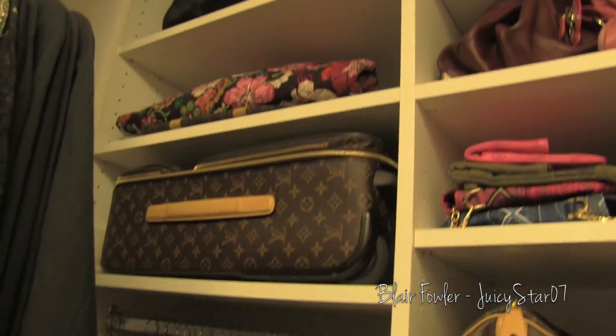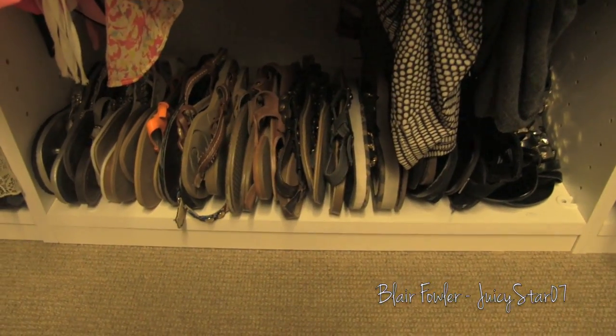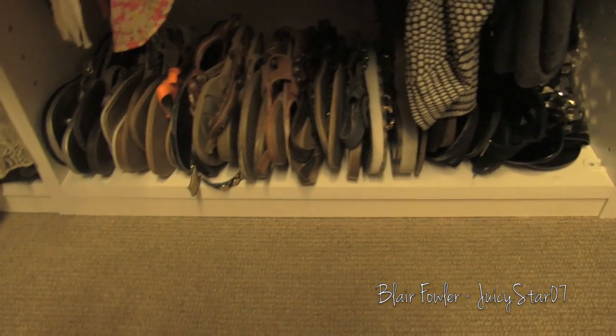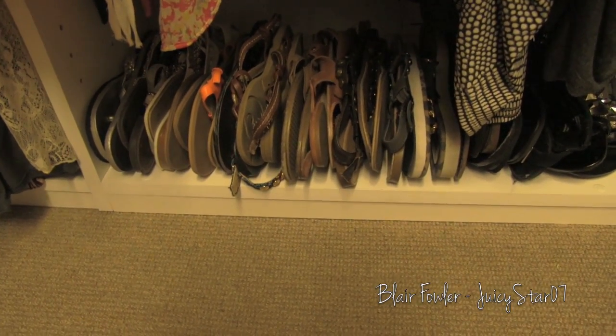I have 2 duffel bags. I have a suitcase. And then we are done with that section, except down here I have my flats lined up. So I like to keep these just because I used to keep them in a bin, but I wear flats so often that it just wasn't working.